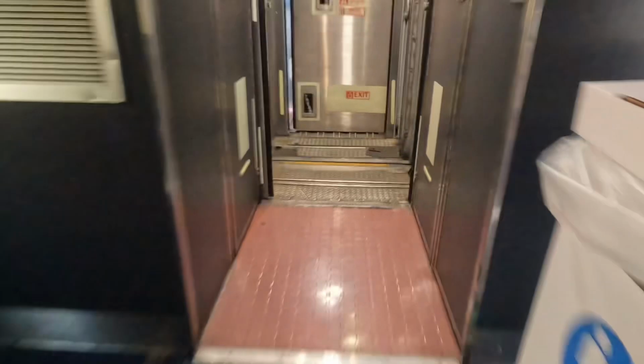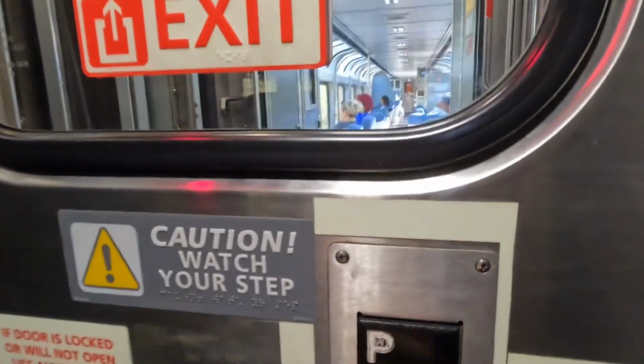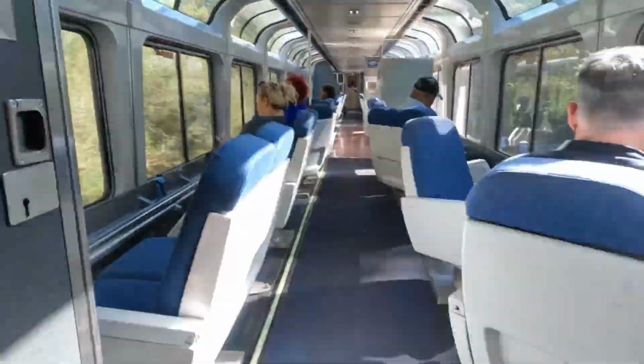I then got up to go to one of my favorite spots on the train, the lounge car. I feel that many people don't realize that if you're in coach and you don't like the views, you can go to the lounge car to enjoy better views. And I feel like that's a lot more important to know if you're on a more scenic route like the California Zephyr. Don't you just love the views in the lounge car? Seeing all the trees fly by.